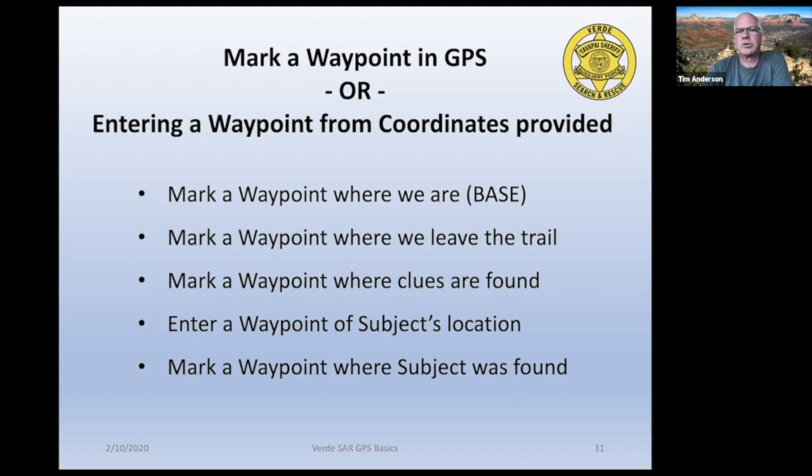You need to mark a waypoint where clues are found. You're on an evidence search. You find bullet shells, you find cell phones. You need to mark a waypoint where those clues are found and then be able to call that waypoint in. When you find a subject, you take a waypoint of where you found the subject. If you're leaving base and you're given a subject's coordinates, you enter a waypoint of where that subject's coordinates are. So you'll use this a lot. And our exercise next week, the GPS field training, uses this a lot because it's one of the most common features that you will use. You'll probably use this more than position format.